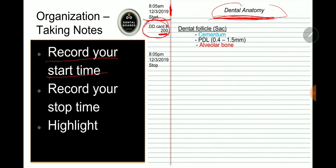Okay, because if I'm reviewing my notebook and I'm reading the information, and I have a question on that card, I can look at the dental anatomy section, go to the card number, and read the information. So it's very easy for referencing, instead of flipping through the entire dental deck section trying to find that similar information. And then how do I record?